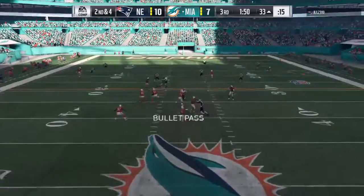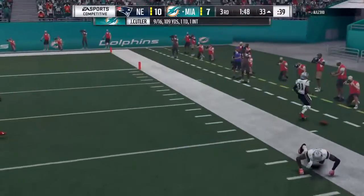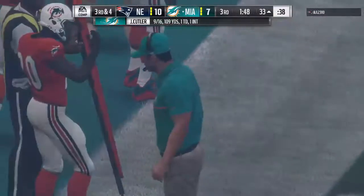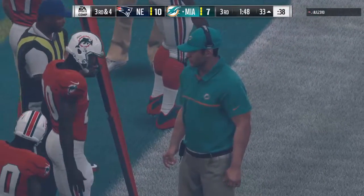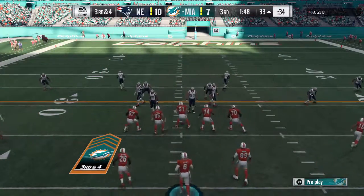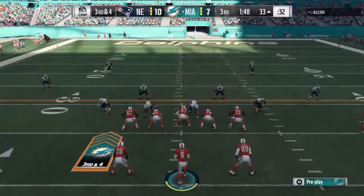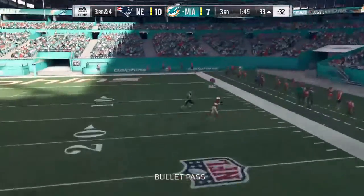Again, it's Cutler. And incomplete there. A nice hit jars the ball free and brings up third down. Here's the 7th play of this drive. This is 3rd and 4. To throw again is Cutler.